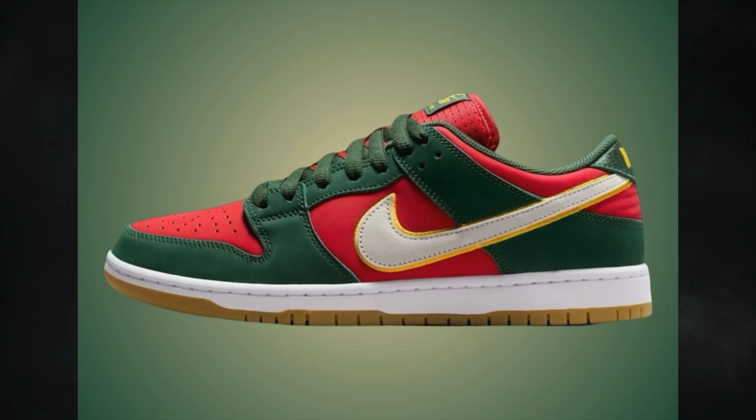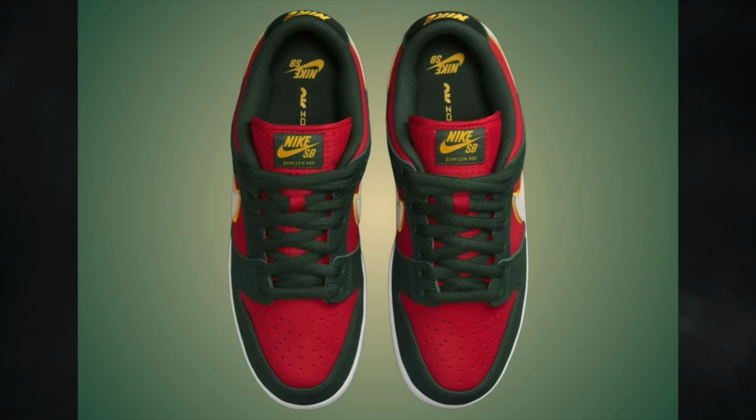And then we have red across the base, tongue, and ankle. White fills in the swoosh, which is outlined in gold. Gold also fills in the tongue, insole, and heel branding. And then another element I really like about this shoe is the gum rubber outsole. Now, as for the release date, this pair is expected to drop on December 17th, and the retail price will be $125.